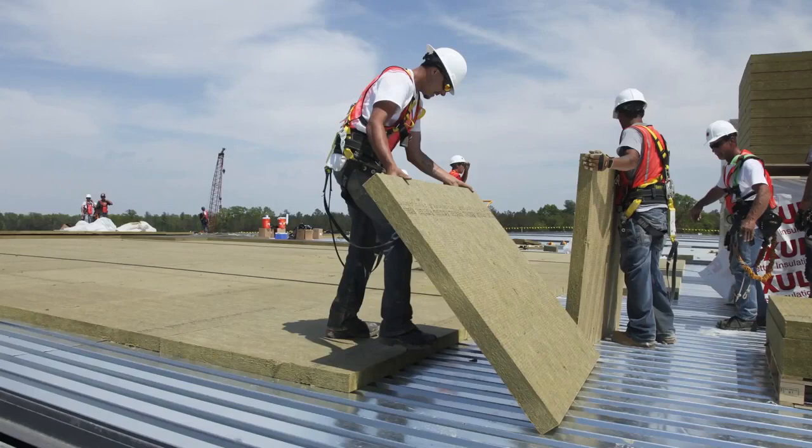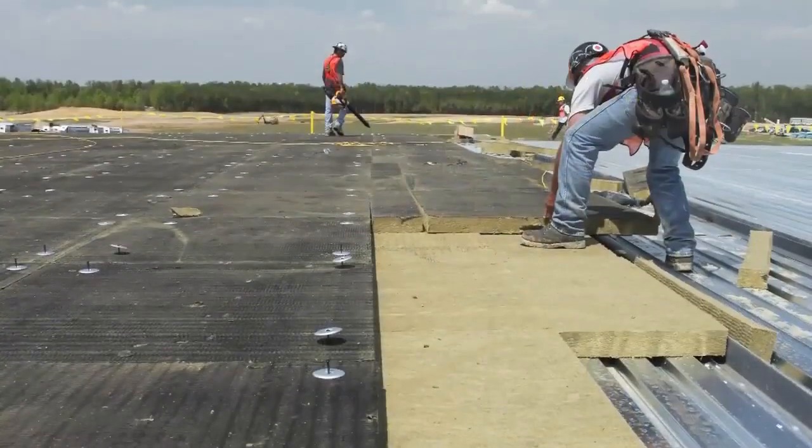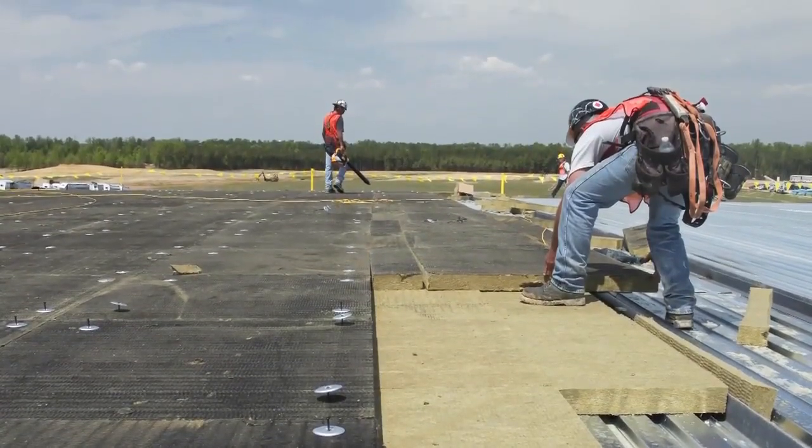In the low-slope commercial roofing business, polyisocyanurate, or PolyISO, is the completely dominant insulation product. It has decent R value, and you can walk on it, and it has high temperature resistance. However, recently it has been found that its R value isn't nearly as high as specifiers once thought. Stone wool, which maintains its R value and even enhances it as the temperatures get colder, can actually outperform PolyISO in many low-slope roofing applications.